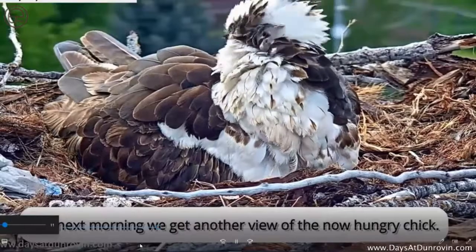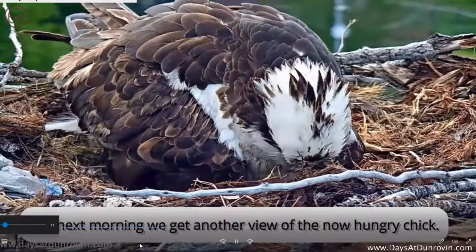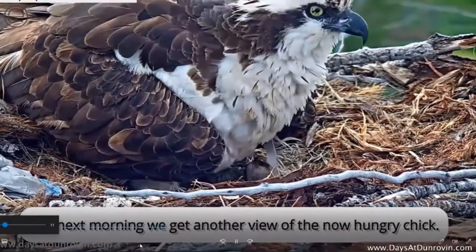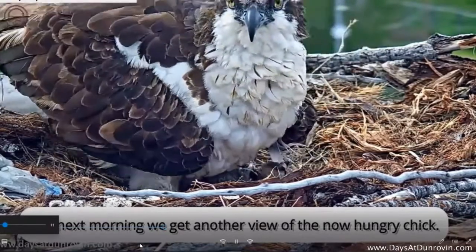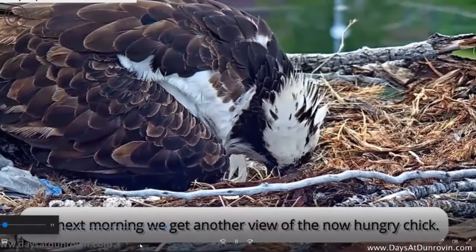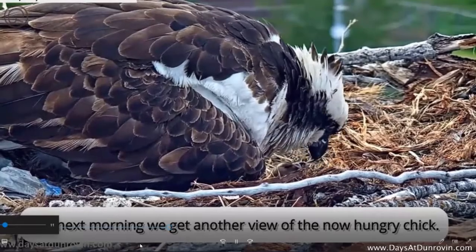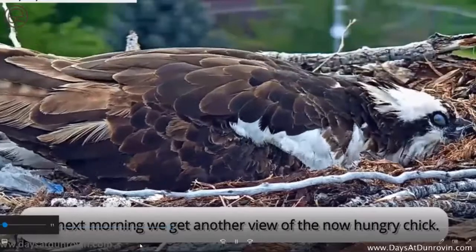Okay. The next morning, we get a better view of the hungry chick. And I see that somebody asked about a 3-egg limit. Actually, there is not a limit. Some ospreys have successfully fledged up to 4 chicks, but it gets really, really difficult to feed 4 chicks. And most of the osprey that have successfully hatched 4 chicks are on the coast, where food is more certain. So you'll see larger clutches of ospreys near the coast than you will inland, where we are.